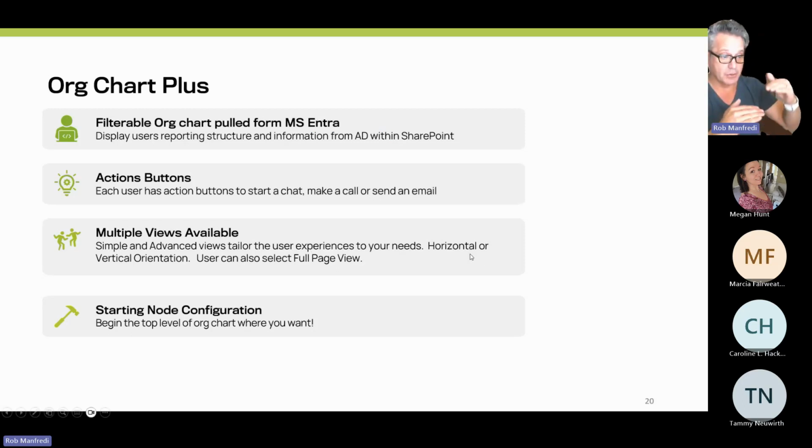So you can go horizontal, or you can go vertical. You can have a full page view. I thought I put that in here, but I don't see it anymore. Do some things like having multiple levels, single levels, and the like. So we'll see that when we actually see the product. You can also change the starting node and the configuration of who's at the top of your org chart. So if you really just want, let's say, the org chart of an HR group in the HR page, you can start it at that department head, and then you'll see the direct reports below them, which is a nice way to show a structure for a specific group, office location, or the like.